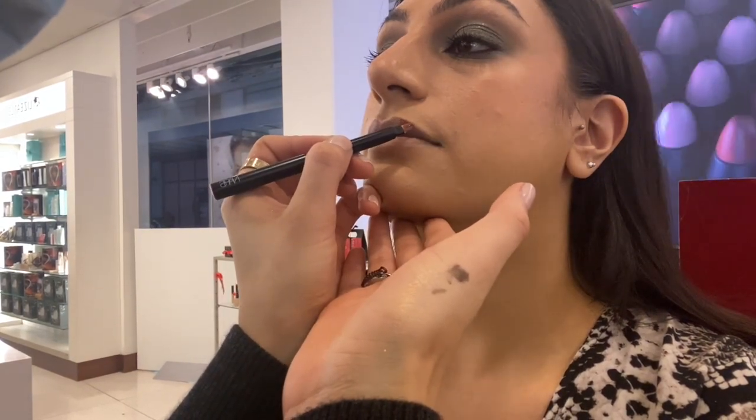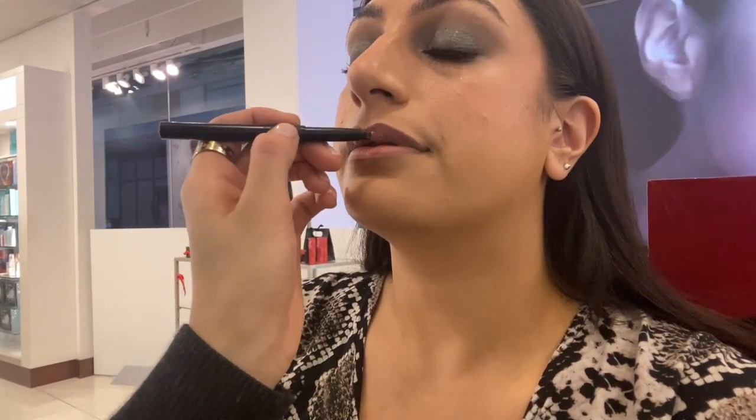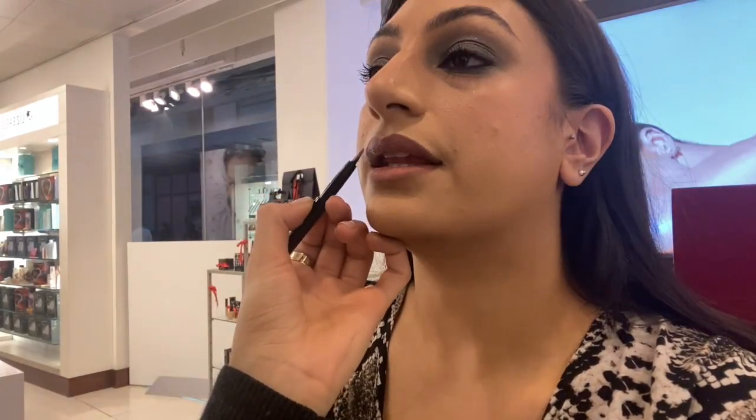The product itself is super creamy and super nice. The shades were good. There's a good shade range. However, I wanted to buy a couple and they just didn't have them in stock, but for what she did on my own lips, I really loved it.